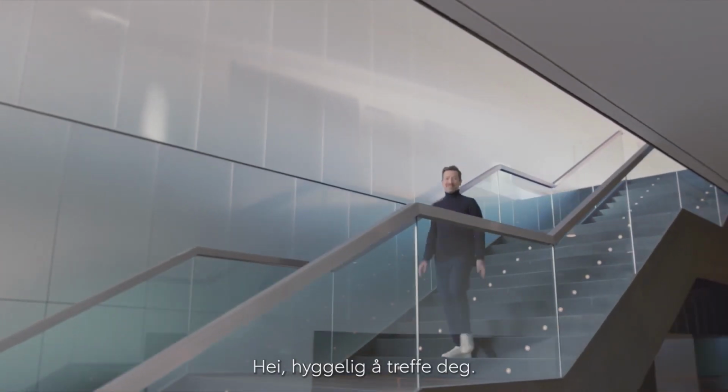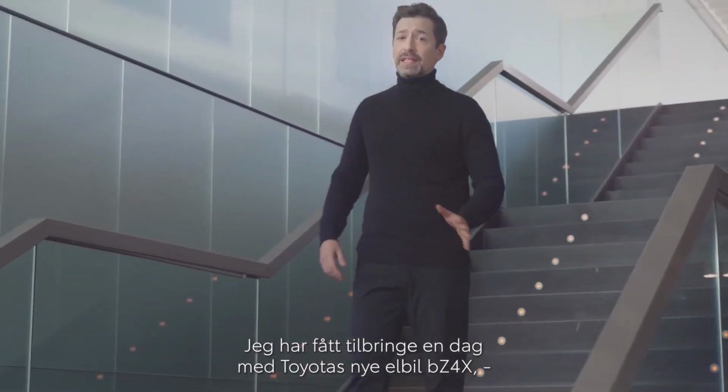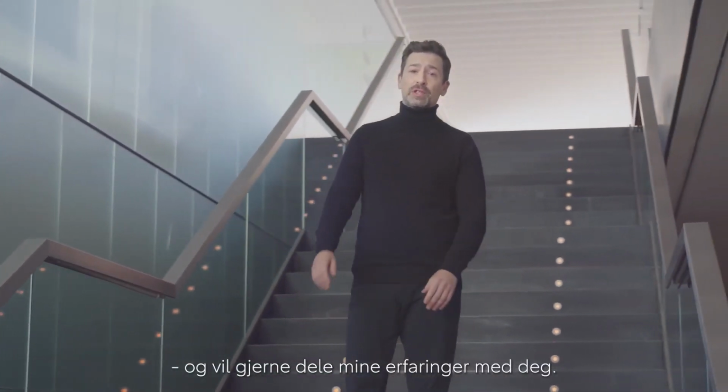Hello, nice meeting you. I had the chance to spend the day with Toyota's brand new bZ4X electric car, and I'd love to share my experience with you.